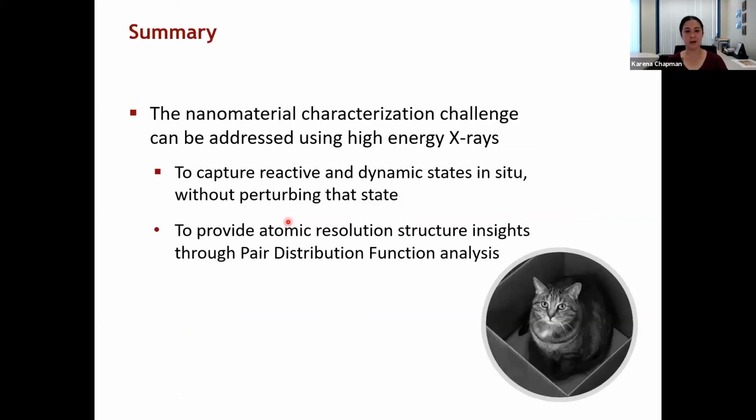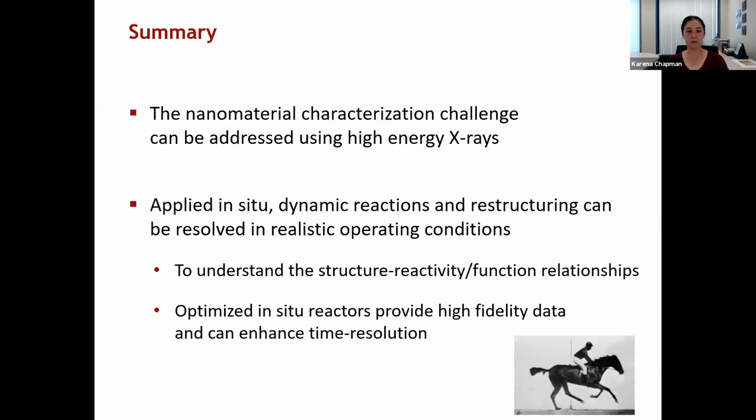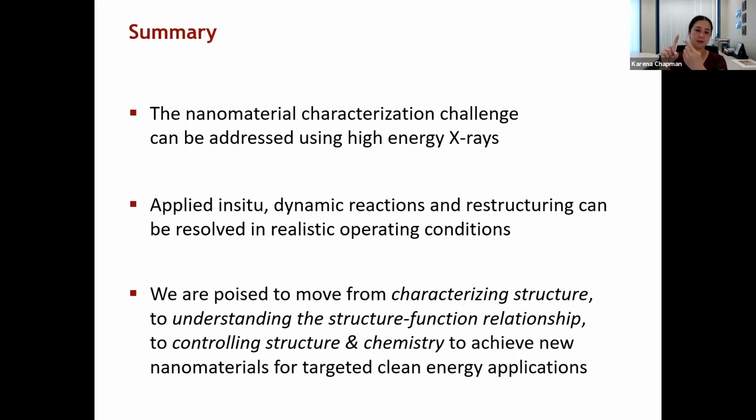Okay. So that's a really exciting new direction that we're taking, and it allows us to push the functionality of both the materials and the methodology. Just to summarize, I've been able to show you that the nanomaterials characterization challenges can be effectively addressed using high-energy X-rays, because it both allows us to look at dynamic states without perturbing that state, and it also allows us to look at the atomic structure using a PDF-type analysis. These are even more valuable when we start to do them under in situ reaction conditions, and we're poised to move from being able to not only characterize and understand the structure of the material to start off with, but understand the relationship of that structure to the functionality, and then ultimately being able to use that to control the structure and chemistry for new clean energy applications.